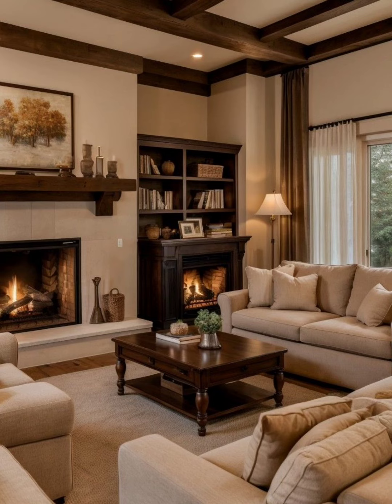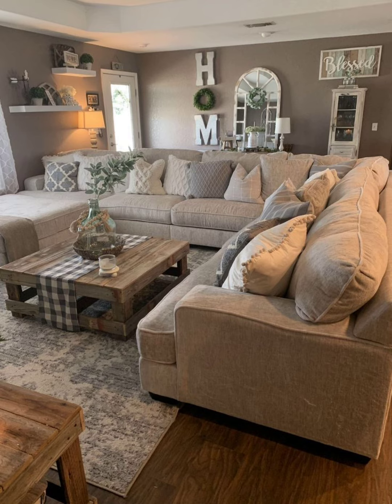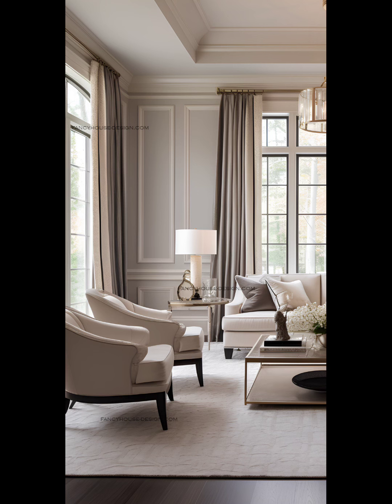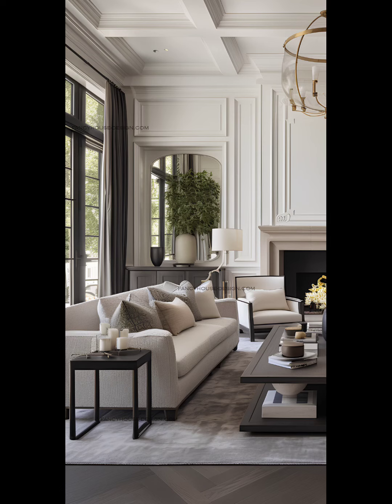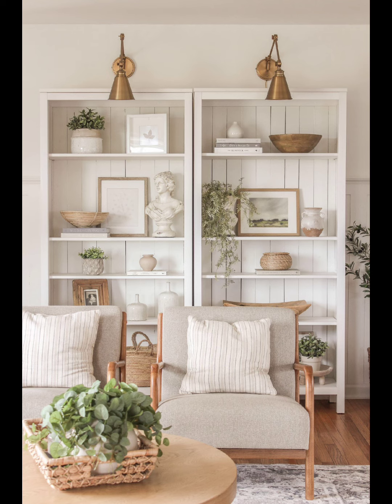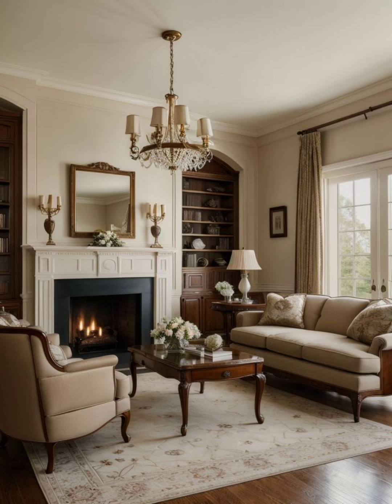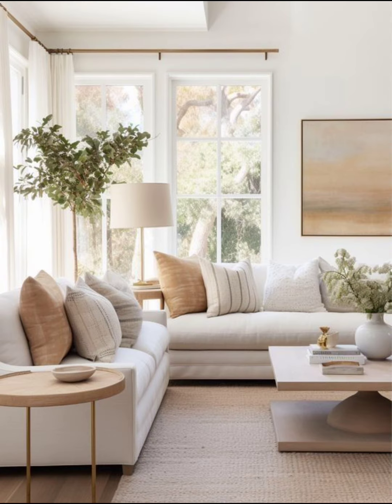Today let's dive into the wonderful world of traditional living room design. Traditional style is like a warm hug for your home, creating a cozy and inviting atmosphere that never goes out of style. It is all about embracing classic elements that stand the test of time, making your living space feel timeless and elegant. Now, you might be wondering how to bring this timeless charm into your own living room.